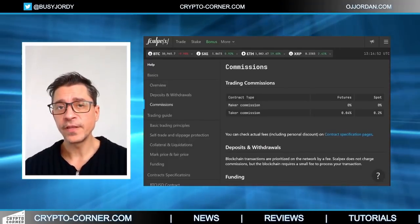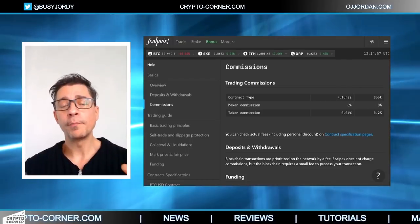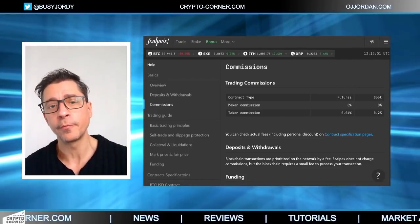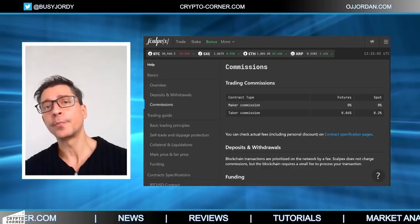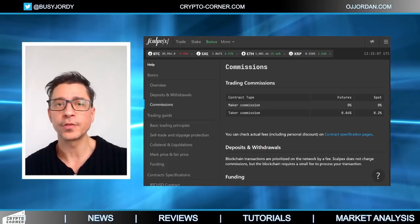And in terms of fees, these are some of the lowest fees that I've seen on the market. For market maker, you actually pay 0 fee commission. For market taker, you pay 0.04% on futures and 0.2% on spot trading.